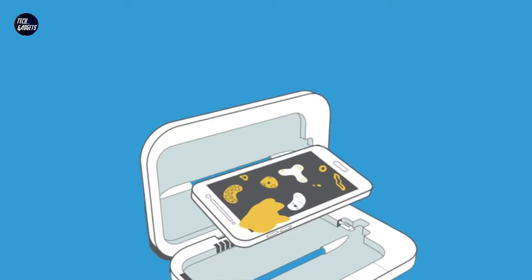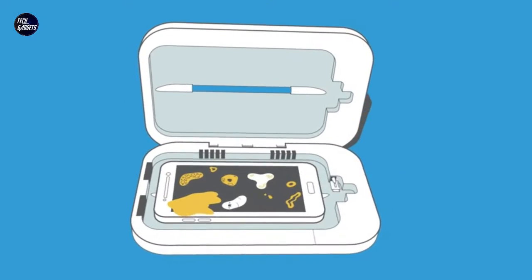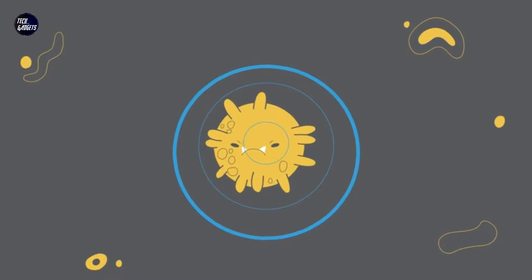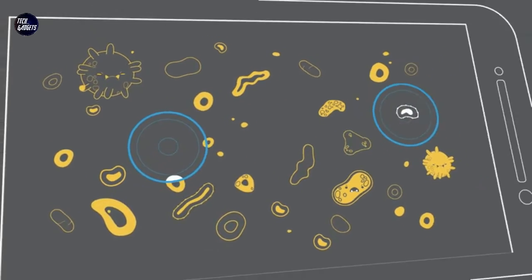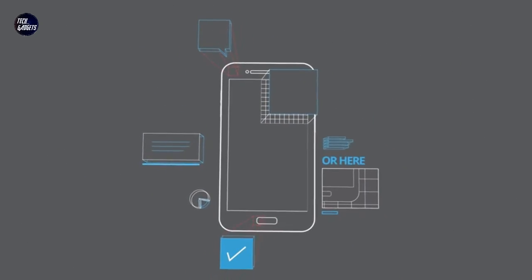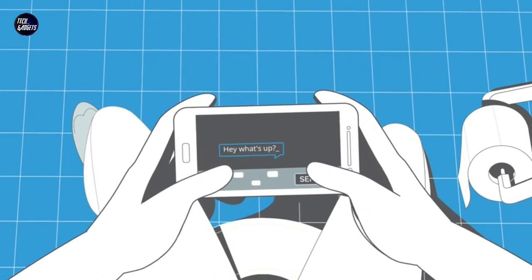Luckily, PhoneSoap lets you harness the awesome power of UVC light to clean your device and charge it all at once. PhoneSoap's germicidal UVC lamps completely surround your phone, breaking down the DNA of microorganisms, killing them dead. And it gets in all the nooks and crannies that damaging chemical wipes don't reach. Your phone comes out charged and germ-free, so you can do what you need to do.